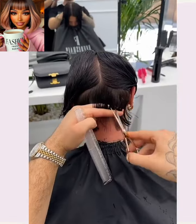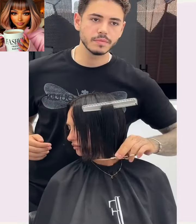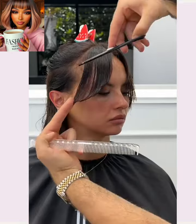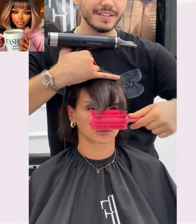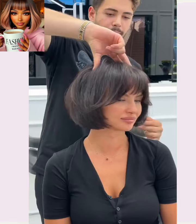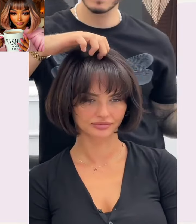So moving on to transformation number 3. She's also going to be getting a bob haircut with this one. Beautiful modern detailing here with the bangs once again going in the front for this bob. So chic and polished. This is a beautiful French girl style bob. So much volume within this haircut as well.